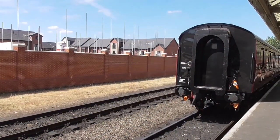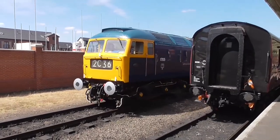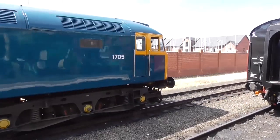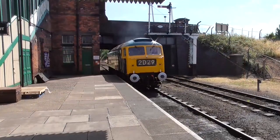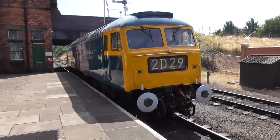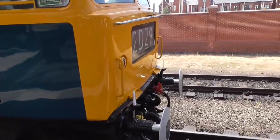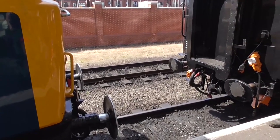Class 47 history begins in the early 1960s with the stated aim of the British Transport Commission to remove steam locomotives from British Rail by a target date of 1968. It therefore required a large build of lightweight Type 4 locomotives to achieve this aim. This required locomotives producing at least 2,500 bhp, but with an axle load of no more than 19 tonnes.